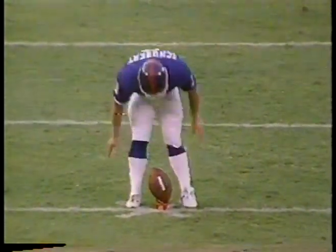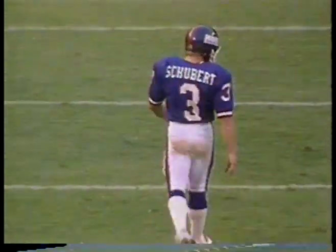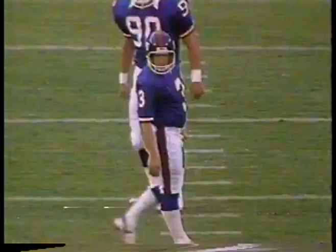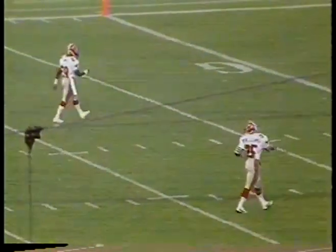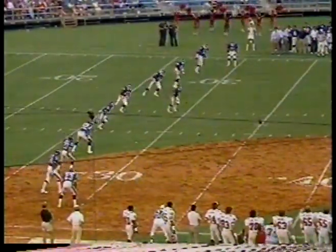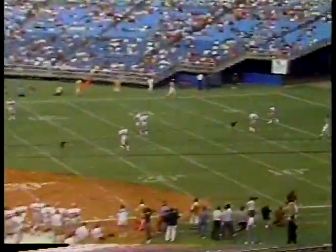Eric Schubert, who was in high school when the Giants found him last year, teaching and being an assistant coach. He got off to a great start and then kind of faltered late in the season. Sylvester Stamp, number 29. Keith Williams, number 35, receives for the Falcons. Schubert to kick off. High kick coming down to Sylvester Stamp, 1 yard deep.